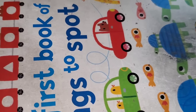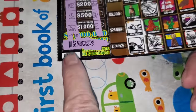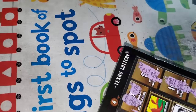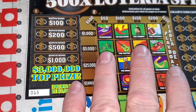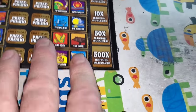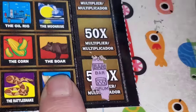Okay, let's go to Loteria Spectacular. I lost on 13 in the All Loteria video that Carol recommended. Then we lost on 14 in this video. Now I lost on 15. Of course, 13 was from a day ago. Nobody bought any out of this pack, so odds are 1 in 3.20. Two matching symbols. Multiply all your wins by 500.